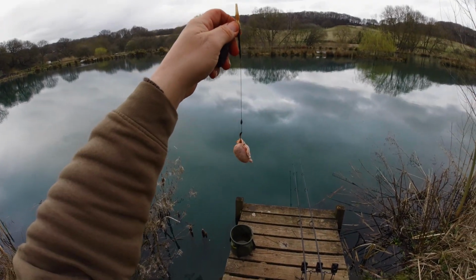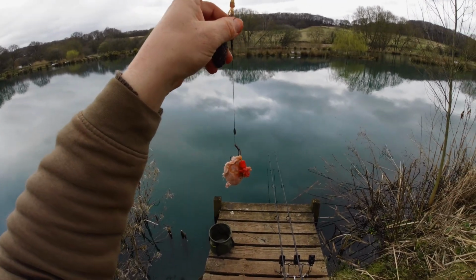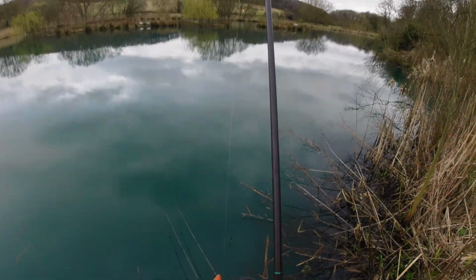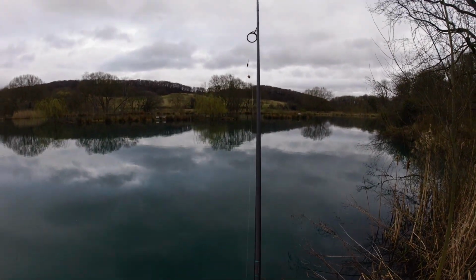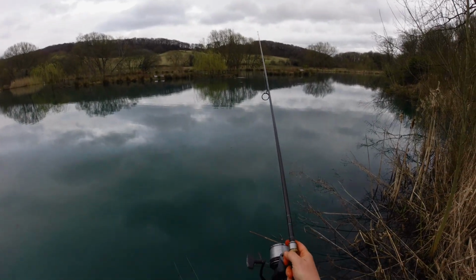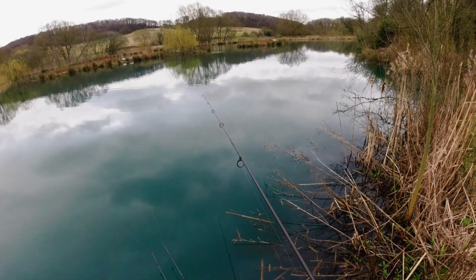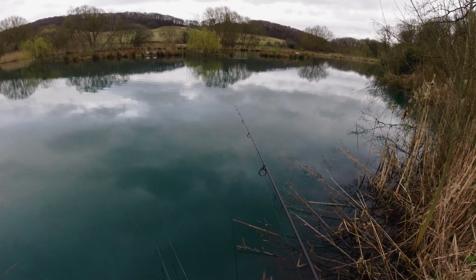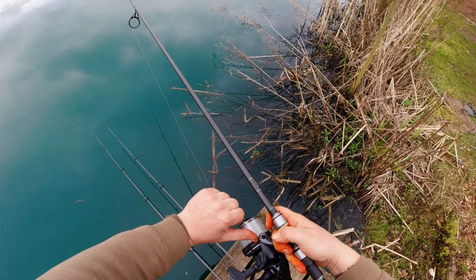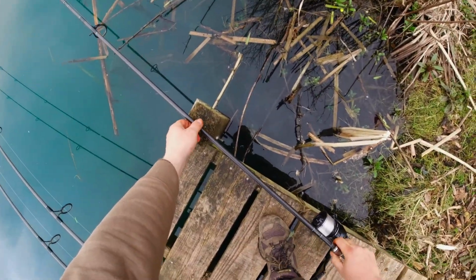Right, last rod to go out. It's just a little bit of a jester rig. Basically, just a little pop-up with quite a few baits around here. I want to get this out as soon as possible before it splits open. Perfect. It's exactly where I wanted it. Just going to put a marker on that.